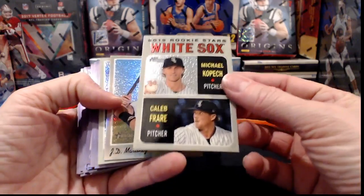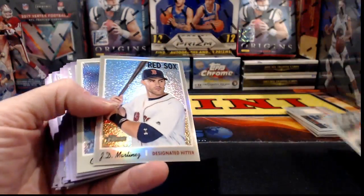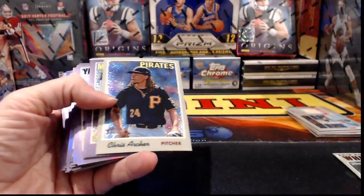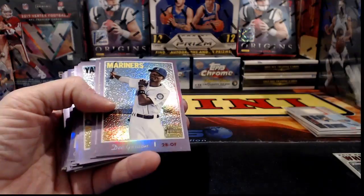These are our chrome cards, and this one is numbered to 999. This one, because it is a refractor, is numbered to 570. And again, all those to $9.99.